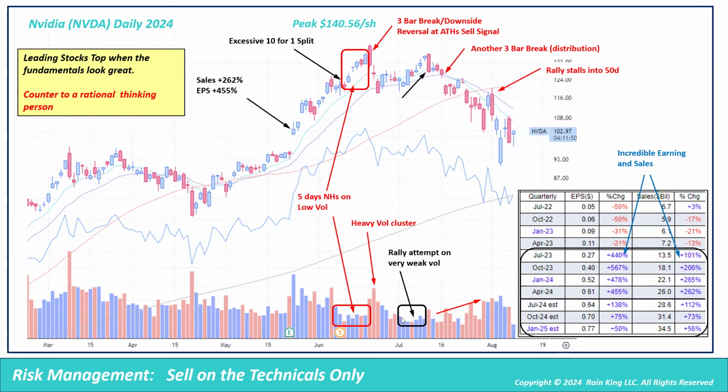Then we get this very, very weak rally attempt. We rally to try and get up to old highs. We can't even make it, and the volume is really pathetic. There's no buyers left. The only buyers left are probably retail because the institutions are selling. We get another 3-bar break to the downside, showing more distribution in the stock, and we eventually move through the 50-day moving average. We rally into it. The 50-day becomes resistance, and the stock moves lower.